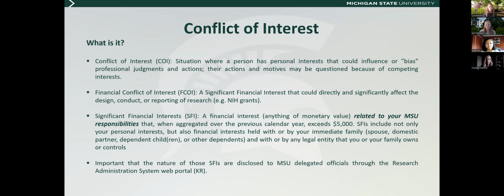research. So in this context, we're talking about significant financial interests. So anything that's related to your MSU responsibilities that exceeds $5,000 within a calendar year. And this applies to not only your personal interests, but also those that may be held by your immediate family or any legal entity that you or your family owns or controls. So it's really important that these financial interests are disclosed to MSU, and this is done through the Research Administration portal, so through the CANR system as well.